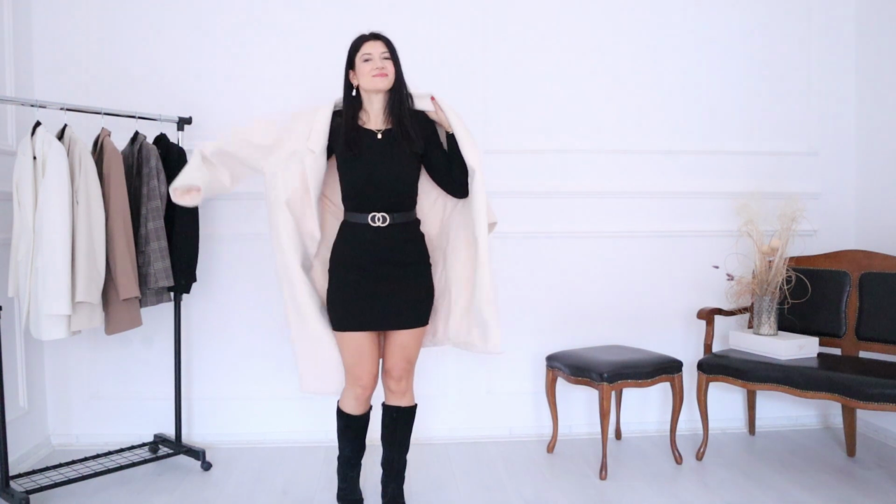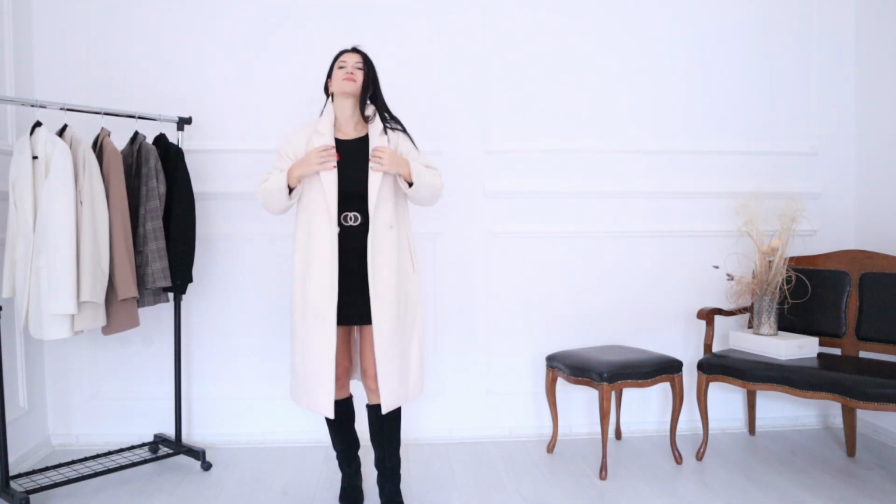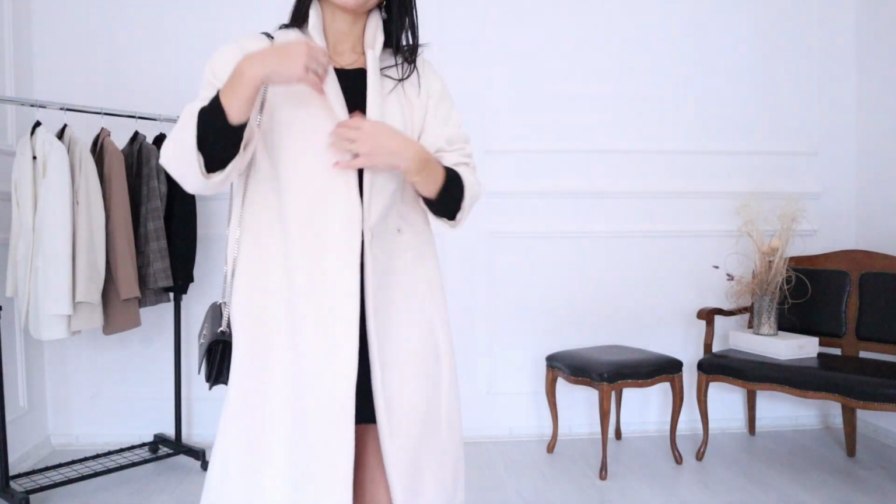So I went after this oversized, in a way boxy coat. This is a really gorgeous coat. It comes in this really beautiful creamy color with a really pale pink undertone. So I really love it.